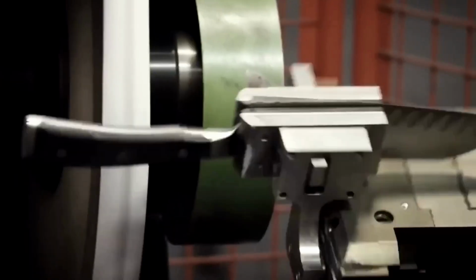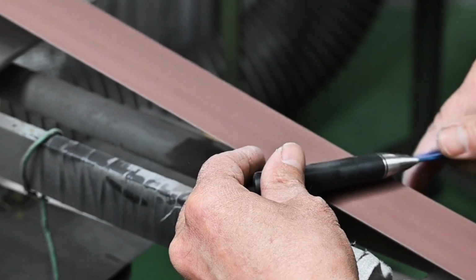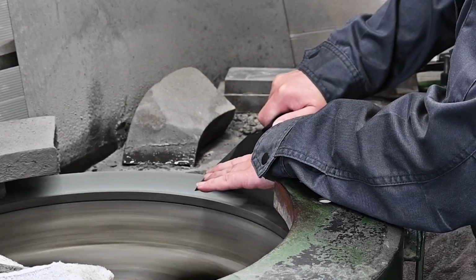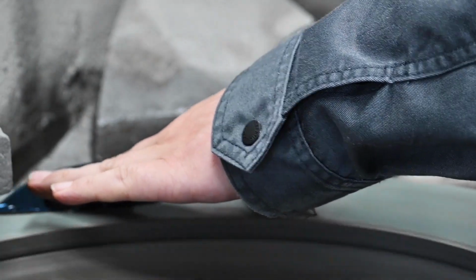Next comes the handle, a vital component for control and durability. Each handle is securely fastened using triple rivets, a time-honored technique perfected over a century ago for ultimate strength and stability. No loose fittings here. Finally, the handle undergoes meticulous sanding and polishing, resulting in a smooth, ergonomic finish. This ensures a comfortable grip, making the knife not only a tool, but a masterpiece of craftsmanship.